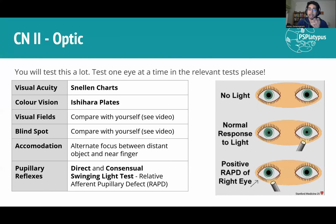And so that reflex is testing two nerves. It's testing the optic nerve, on the afferent side, relaying the information, and then the oculomotor nerve on the efferent side, because it's actually constricting the pupil. So it could be a deficit in either. Now, there's also a thing called the swinging light test, which we use to assess for relative afferent pupillary defect. And so it's important to understand how to interpret this one.